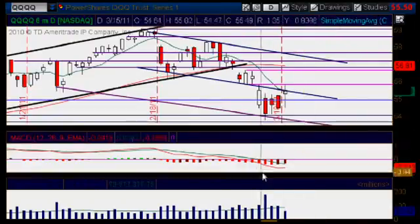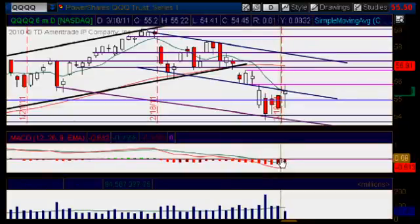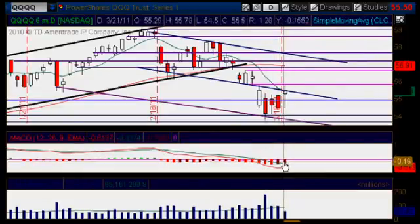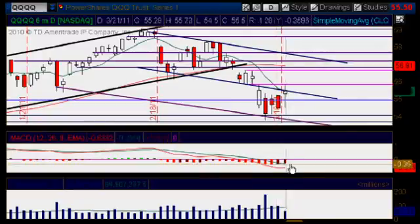And check this out. Look what's happening with the MACD. We're still in bearish territory according to the MACD. We're still below the zero line, continuing lower with another positive negative tick here, but it's a little bit lower than the previous one. So we are resting here a little bit on the MACD.